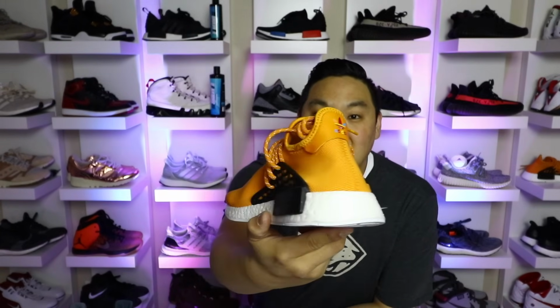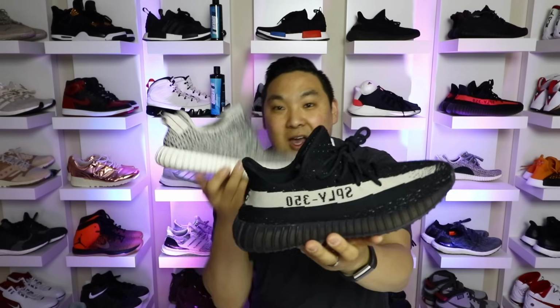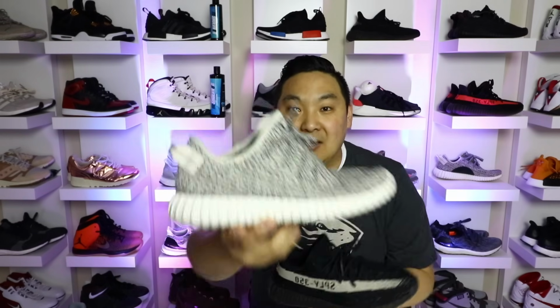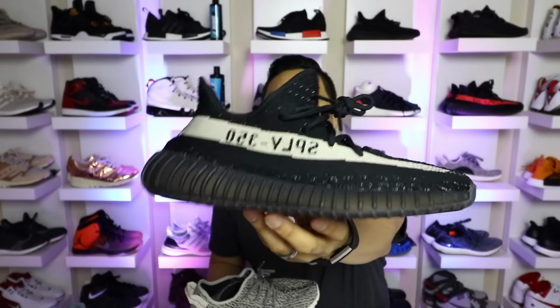So also in that NMD lineup, you do have the Pharrell joints right here, and I would consider these a runner-up as well, not my top 5. So I know I'm going to get some flame for this, but these are not on my top 5 for most comfortable pairs of Adidas Boost. Definitely one of the most sought after though, the Turtle Dove V1s, and then also any of the V2s, which I do believe are more comfortable than the V1s. They're just still not on my top 5.